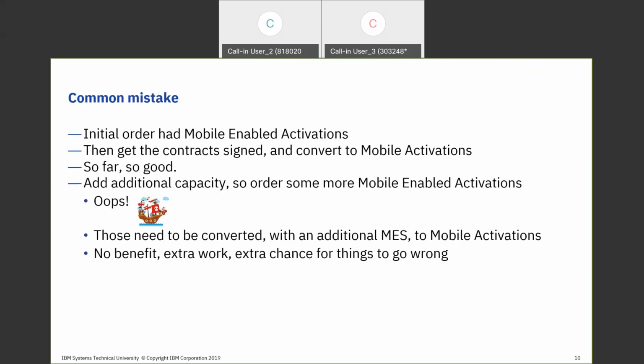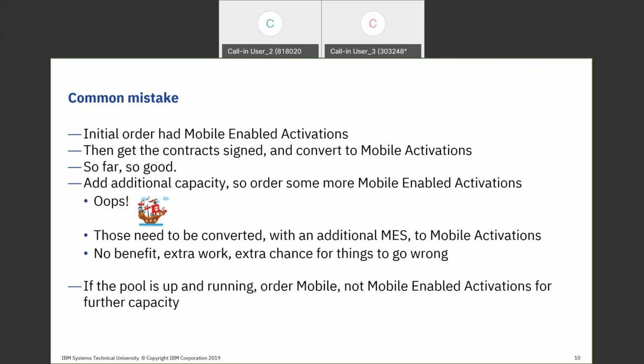You're not actually helping things, and one or two things can potentially go wrong at that point because you're adding extra steps into the process that you don't need. So if the pool is up and running, what you want to do is order the mobiles, not the mobile-enabled activations, and you can use those for further capacity. Again, we'll sum that up later on, but it's a common thing I have seen go wrong once or twice in the past.